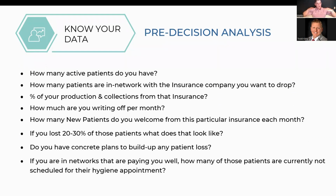Well, right there, you've got Delta or this other insurance company taking up all the real estate in your practice, right? And that's not a good thing, but it is a good thing for your strategy for dropping insurance, right? Because that's one of the ways that you can help mitigate the loss that you could have. And I'll show you some different examples of what that looks like. But that's how you can mitigate the loss that you could potentially have by having a strong reactivation campaign. And we'll get into talking about what that looks like.